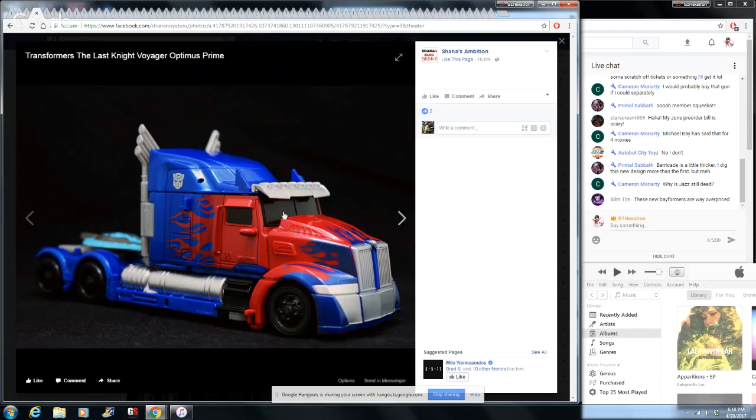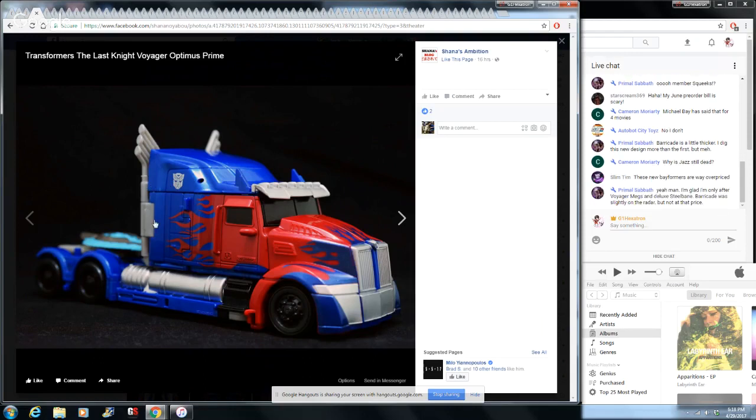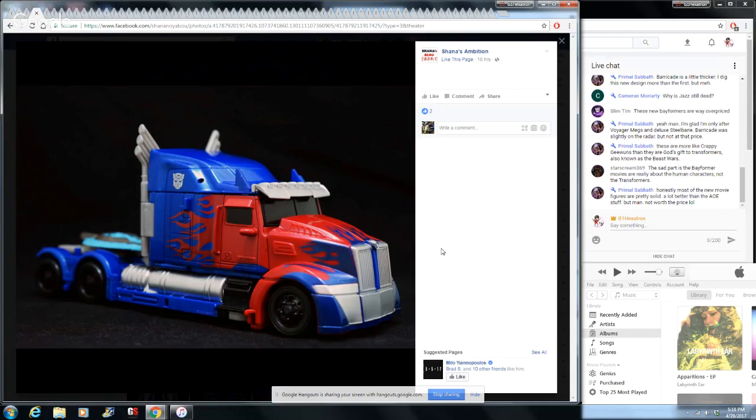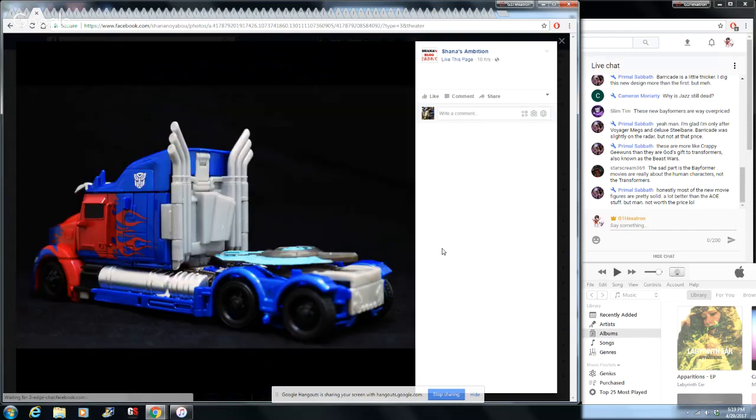Getting back on the figures here, I don't like the silver. Again, Hasbro went all cheap here. Well, it's not even silver. It's just gray plastic. Why couldn't they chrome it out? Hold on a second. Didn't they chrome out plastic? Yeah. What was that?